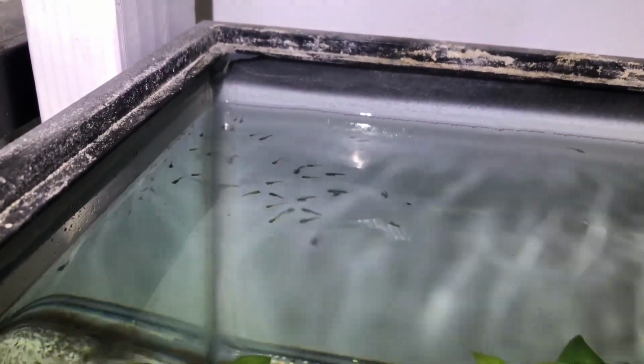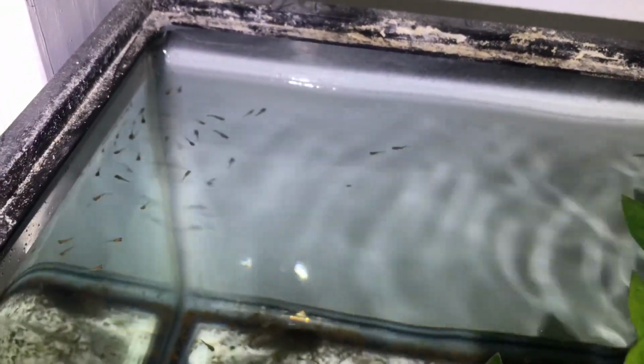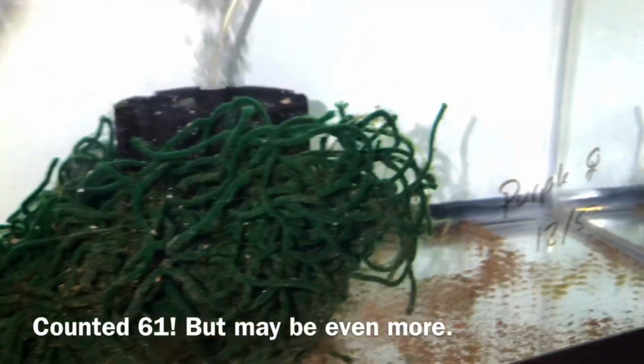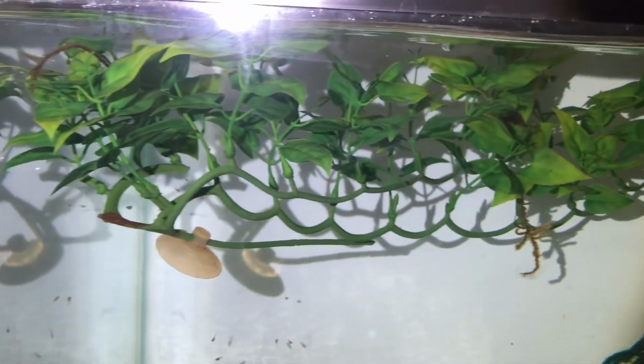So you can see there's a whole swarm of them up top, and there's also some that decide to settle to the bottom. I might even go ahead and do a screenshot of this and try to count these out. I'll let you know how many I'm guesstimating are in this tank just from one female having babies. If this tank was bare, most likely they would have still been in here, but I definitely think this acrylic yarn with the sponge filter and floating plants really helps get the most fry out of each drop.